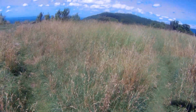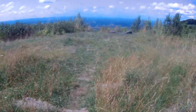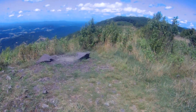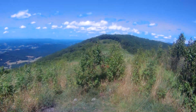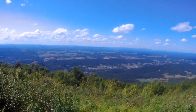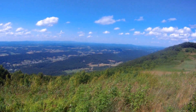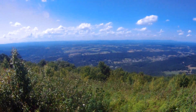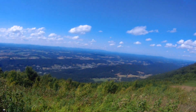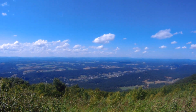So, oh man, there's a view over here. Let's check it out. Looks like a prime spot for my tent. Right now we're straddling the border of Virginia and West Virginia. This is West Virginia. Awesome view up here. This is awesome. Alright, well, I'm going to go over and check out the shelter, and we're going to wait for Old Homestead and figure out what the plan is.